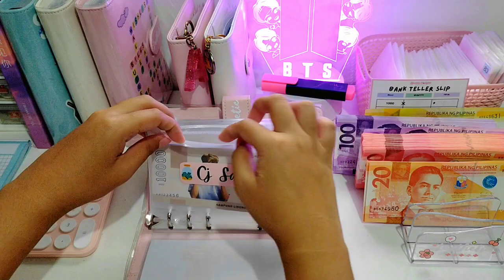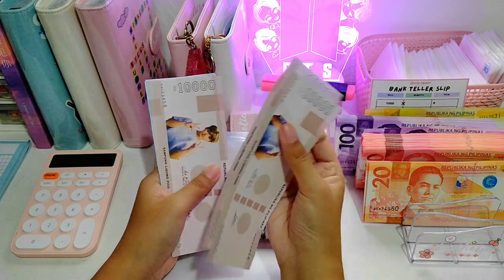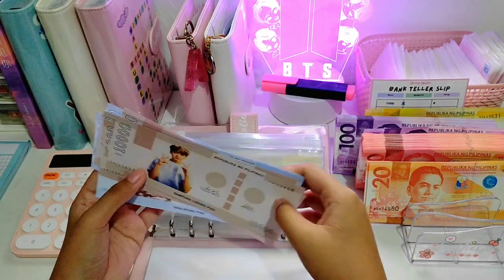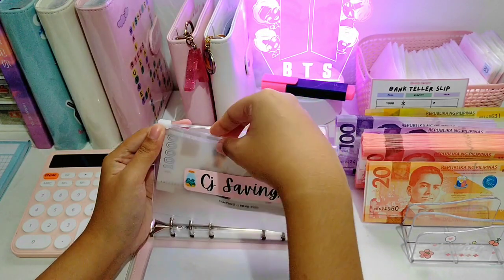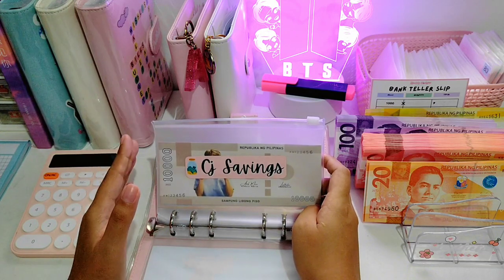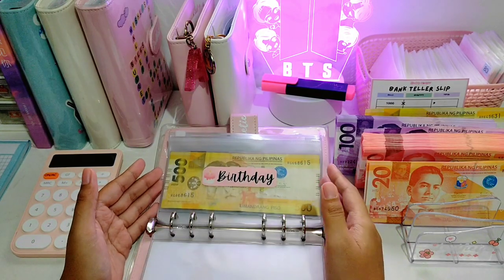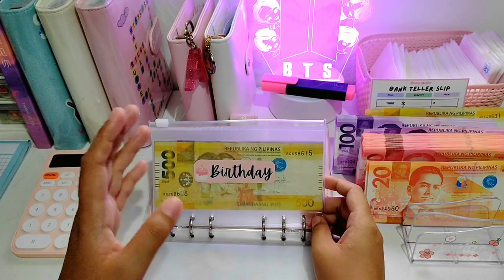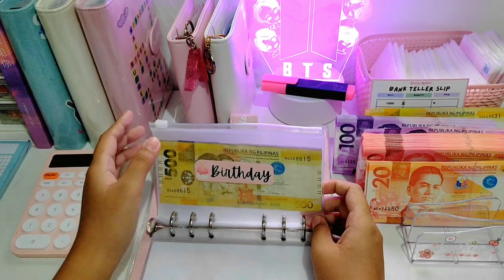And my boyfriend's savings, he already has 10,000, 20, 30, 40,000, 41, 2, 3, 4, 5. So he saved up 45,000 pesos already. So I think he has 5,000 pesos cash on hand. Congratulations to my boyfriend. He finally saved his goal, which is 50,000 pesos. So that's amazing. That's like my savings for 2 years before when I was having a hard time saving up because I am a very impulsive buyer before.